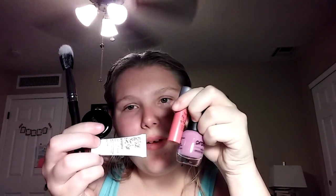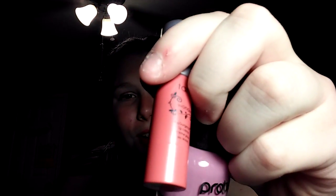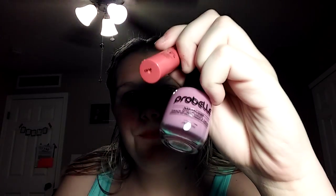So, let's see if I can hold all these again. This is what we got in the April bag. You got a brush, you got some eyeshadow, you got whatever the heck this is. We got some lip cream crayon thing, and we got some pretty nail polish. I almost called that lip polish. Nail polish. In a really cute watercolor bag.